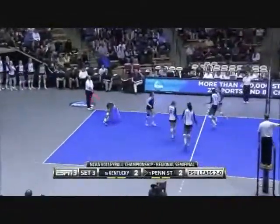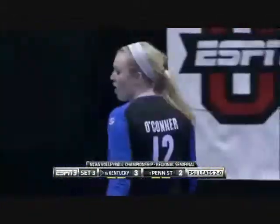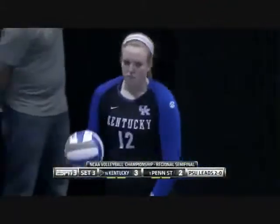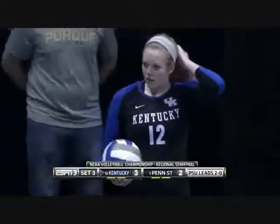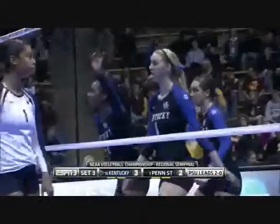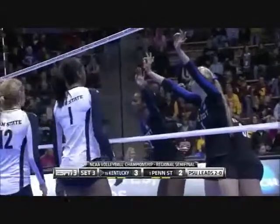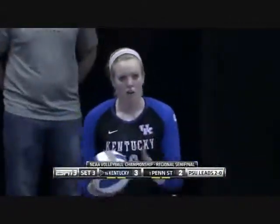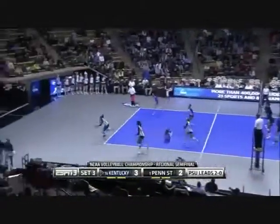Dan Morgan. Both sides now setting it out wide to the pins, and the slide attack has worked for both teams. Knapper out, O'Connor in for Kentucky. Lauren back to serve. It's 6-5. Good NCAA tournament this year and last for the Wildcats.